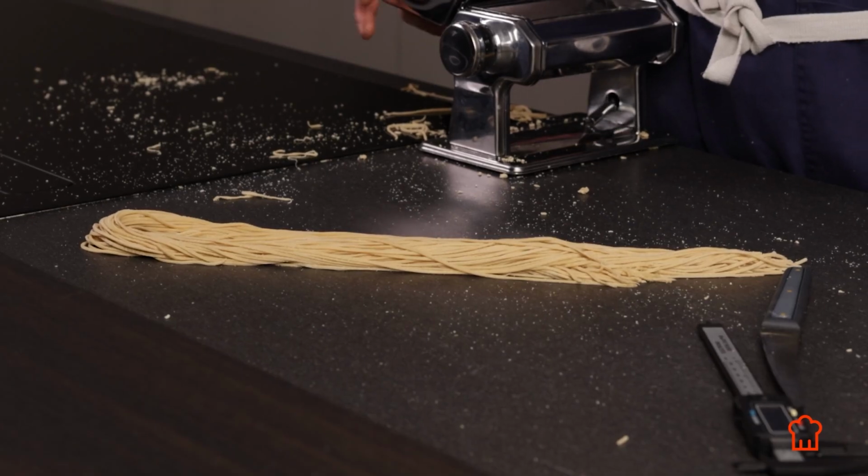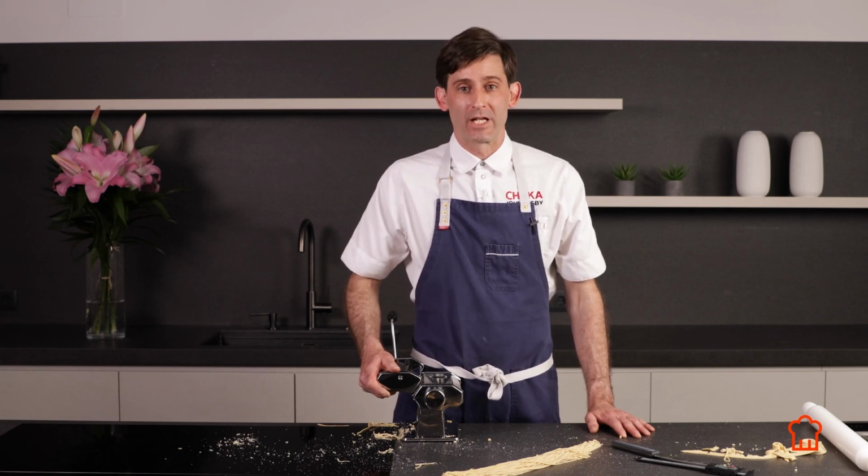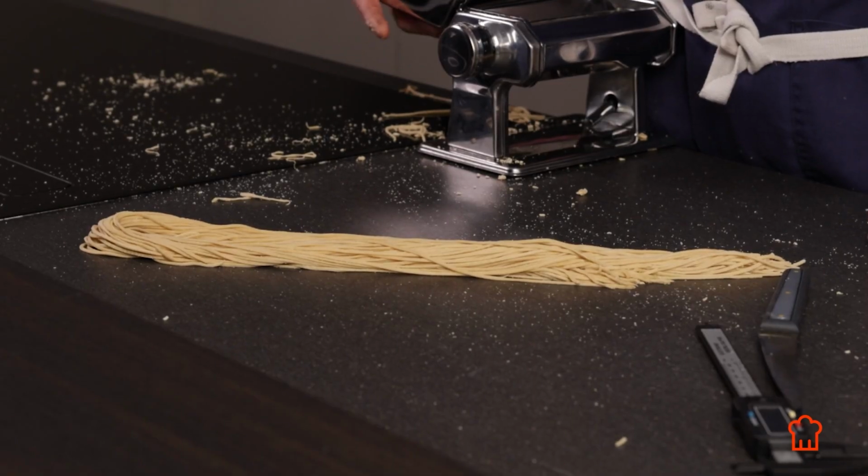The last step is that we need to age the noodles. We're going to let them stand in the fridge for 24 hours before using, or we can alternatively freeze them. This step is important for the development of the flavor and the texture of the finished product. And there it is.